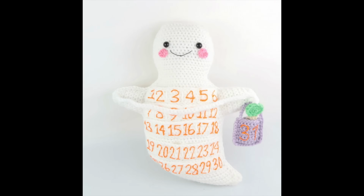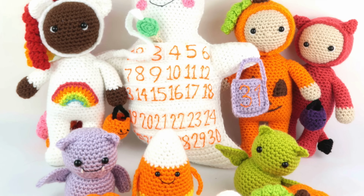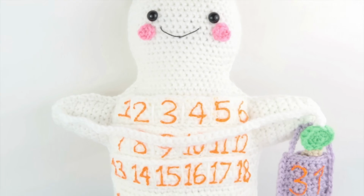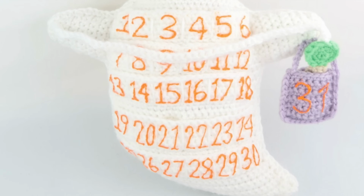The next project is the Ghost Advent Calendar by Stringy Ding Ding. I love this one. It is so cute. My kids would have absolutely loved this project when they were little. And who am I kidding? They would actually probably really love it now. And it's a little ghost, and it's separated into 31 different days so that kids can start getting really excited.